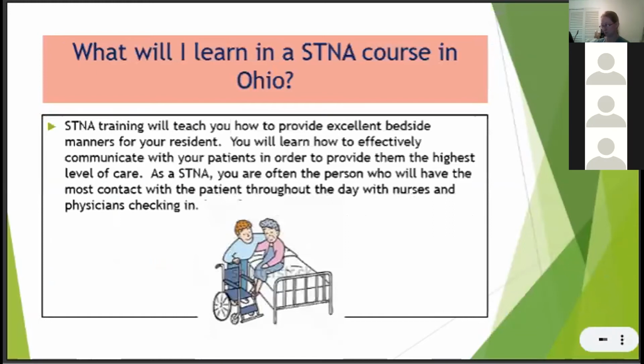STNA training will teach you how to provide excellent bedside manners. What do I mean by that? How to effectively communicate with patients in order to provide them with the highest level of care. You may have people that have visual disability. You may have people with hearing disability. You may have people with mental disability or developmental disabilities.